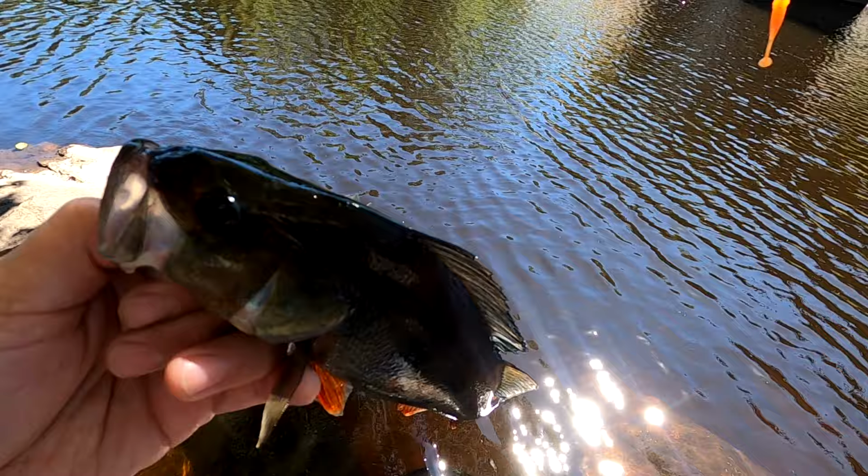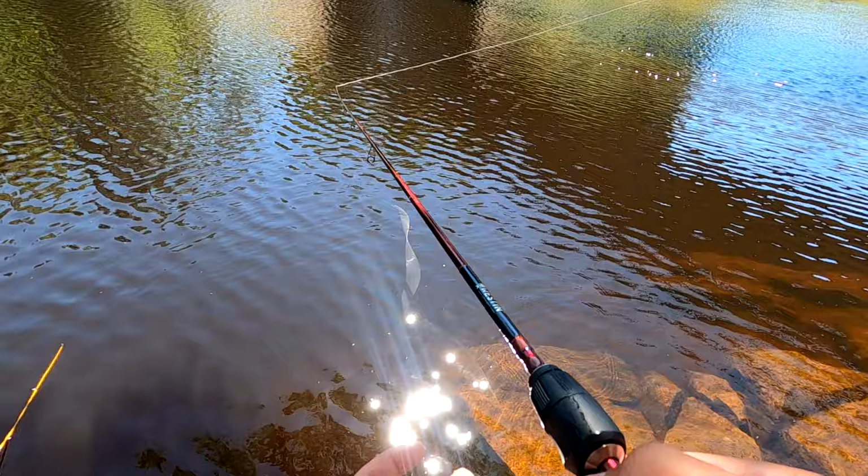Let's go out. Okay, little buddy. There it goes. Beautiful sight, and they're very active. So you don't have to fish on the bottom. You just have to cast out a few spinners.